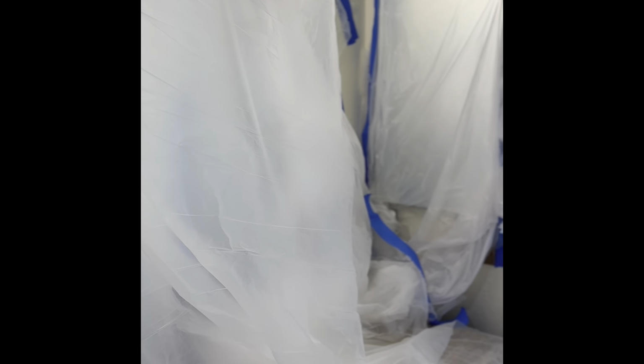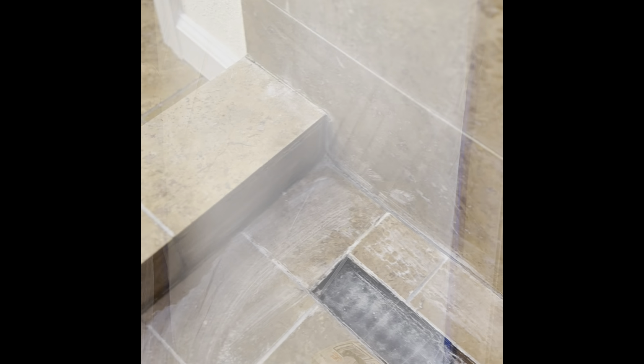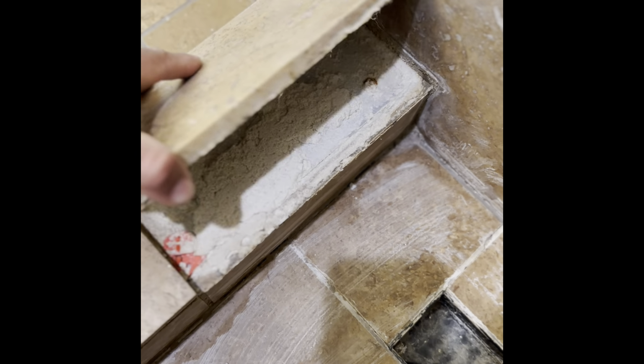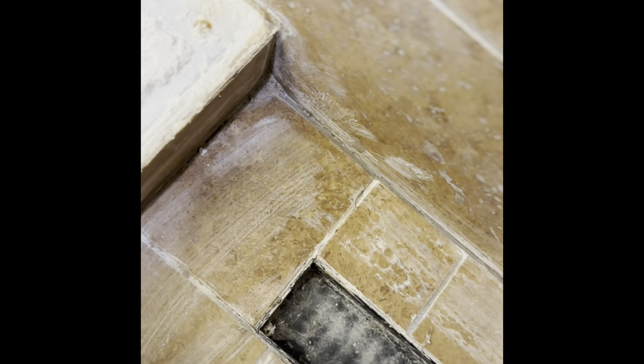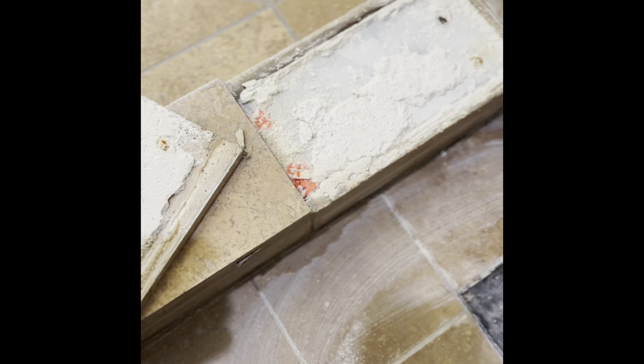We covered things up to make sure we minimized the amount of dust we created when we started doing the demolition work, because we had to redo this entire bathroom due to water damage. Normally doing demolition is hard work, but in this case it was a bit easier since, as you can see, we could lift up the tiles and they would just come right off. There was so much water accumulated behind the walls in this bathroom that the thin set itself was still pretty much wet. You can see here.